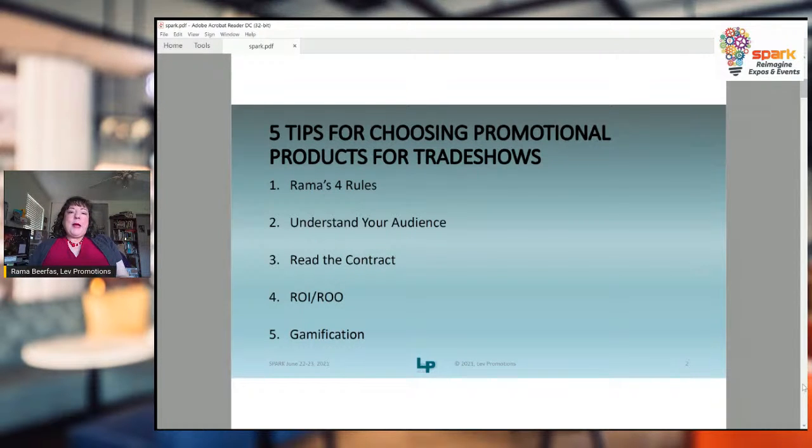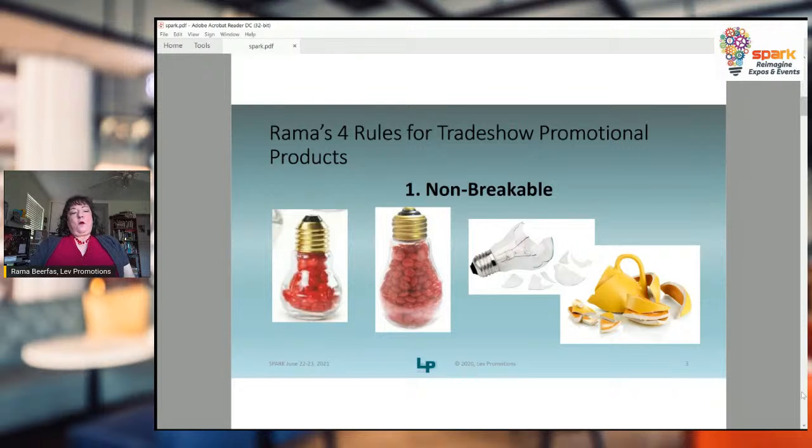We're going to talk a little bit about what you should expect regarding ROI and ROO from your promotional products, because yes, you should be expecting some sort of ROI and ROO from them. And finally, we're going to talk a little bit about gamification, which is my secret code word, and something that we can get into a little bit more if you'll join me in my booth a little later this afternoon.